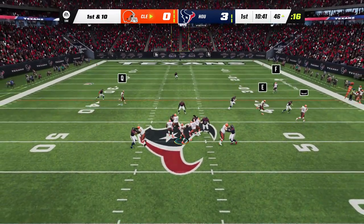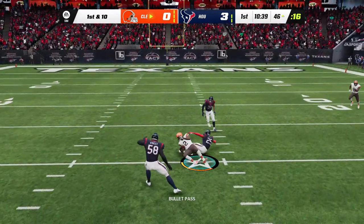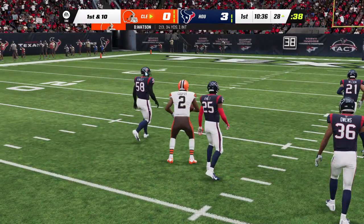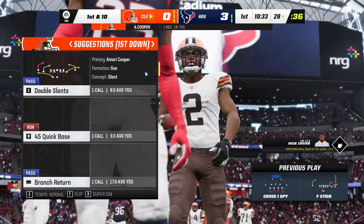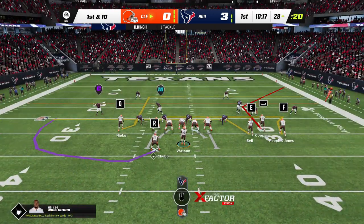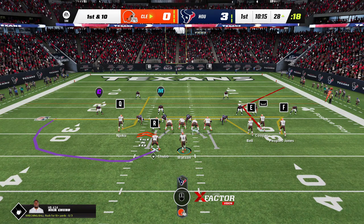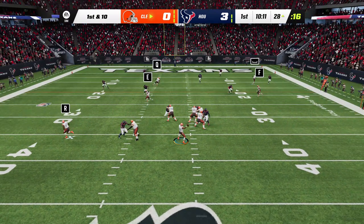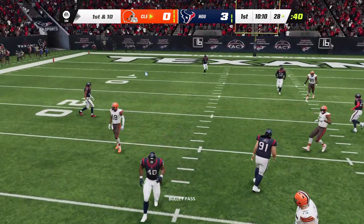Watson now to throw. And there is Amari Cooper, his first catch. And he's going to be taken down at the 28-yard line. Well, I think when they look at their offense, they think to themselves, weapons, weapons everywhere. And they want to move the ball around. They want to spread it to different people. But you absolutely know they want to get this man involved as well. And that's what they just did on that play.